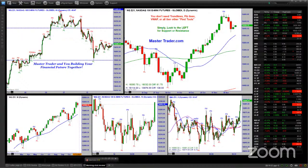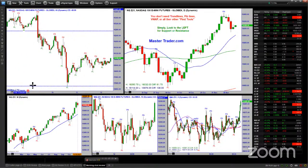Right? Ebug said to me, Greg, could you expand the 60-minute chart? I can do that, but I have it a little scrunched up like this to be able to see what's to the left. But if I expand it, you can see what's going on here. We've got to know what's to the left.